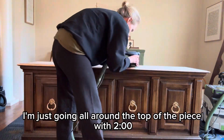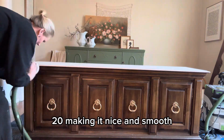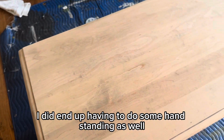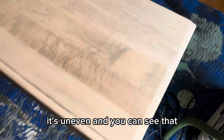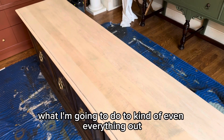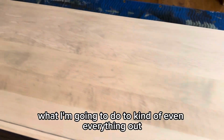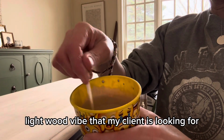Anyway, you guys, I'm just going all around the top of the piece with 220, making it nice and smooth. I did end up having to do some hand sanding as well, like in the creases, but this is what it looks like. It looks good, but it's uneven, and you can see that. And I will show you guys later what I'm going to do to kind of even everything out and get that beachy light wood vibe that my client is looking for.